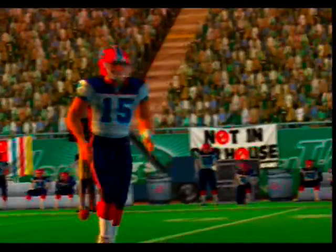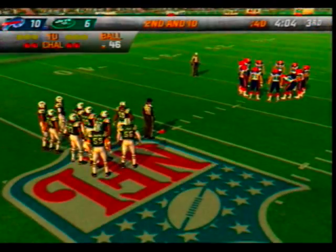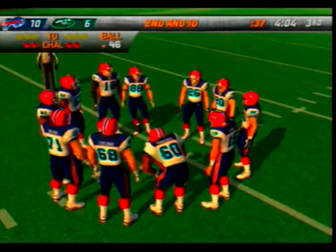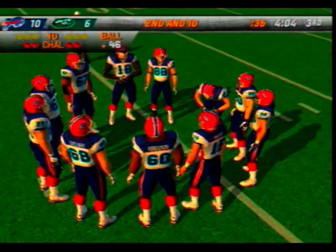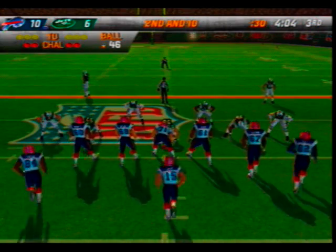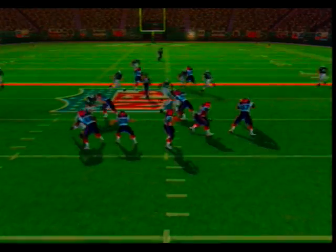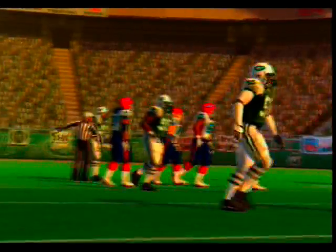Blitz is coming with the throw. Knocked away. Great position and great reaction made that play happen. Duncan with the coverage. Second and 10. Ball on the 46-yard line. Only one man back. Gets the pass off. Tucker is there for the tackle at the 43-yard line.